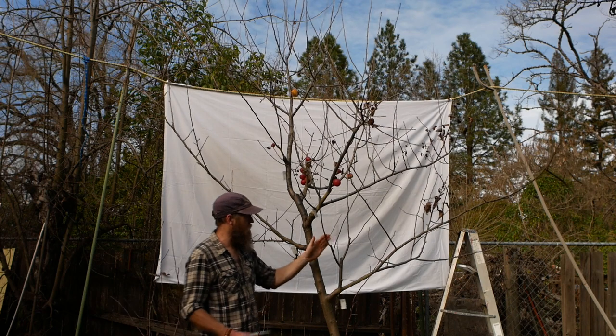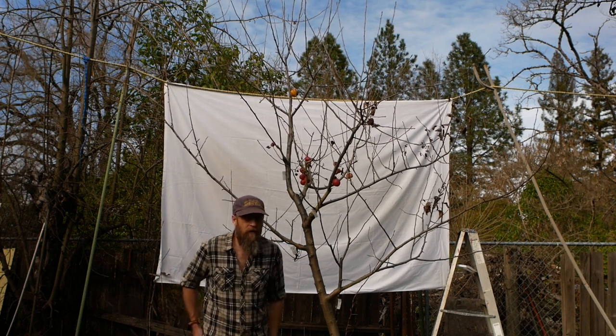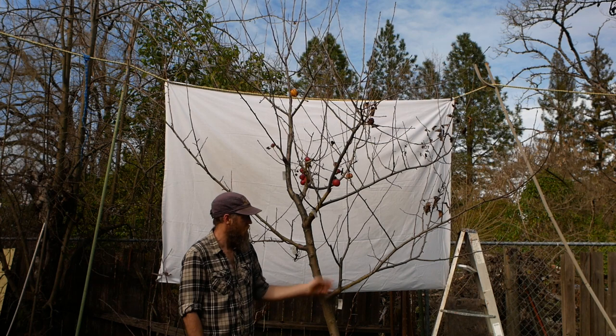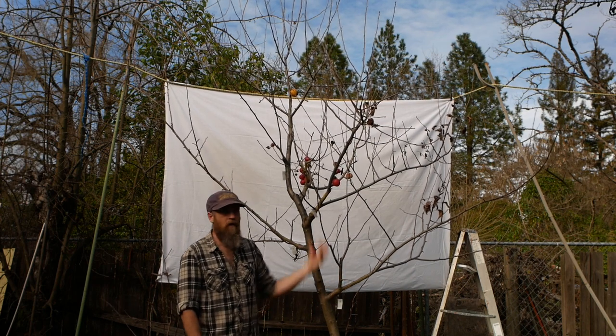So this I want to take out. I left it because I was hoping it would kind of be able to tame it a little bit and turn into a little bit of fruiting wood. But since it's on the top of the branch and it's right at the base, you can see how big it is. It's just drawing a lot of energy off.